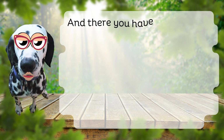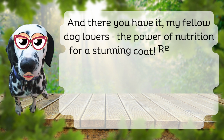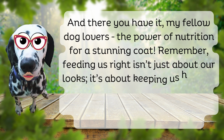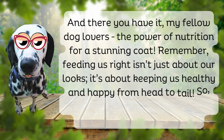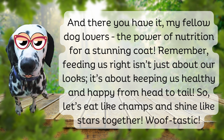And there you have it, my fellow dog lovers, the power of nutrition for a stunning coat. Remember, feeding us right isn't just about our looks. It's about keeping us healthy and happy from head to tail. So, let's eat like champs and shine like stars together. Woof-tastic.